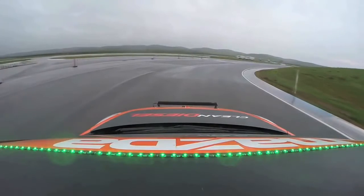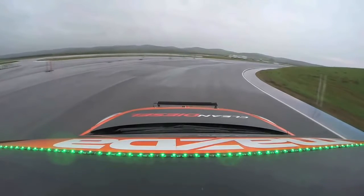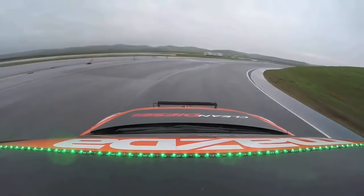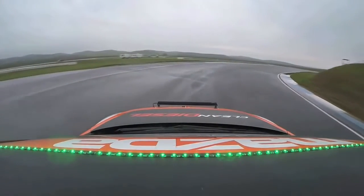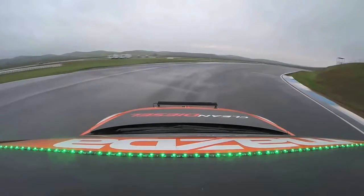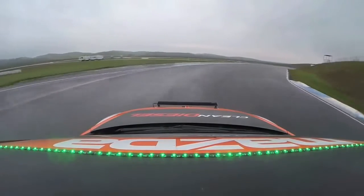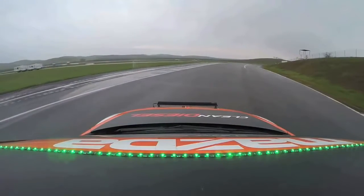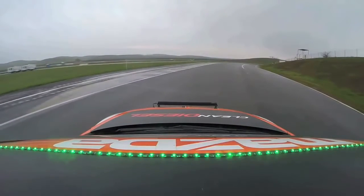You see a lot of carnage out there on the outside of this corner. I think one of our teammates ended up knocking that cone down on the left in qualifying, which he said he followed somebody straight off and all of a sudden was in the grass. This is just a really sloppy line through here because I'm just trying to find some kind of grip to get some kind of exit speed, because this is, like Joel said, probably the most important corner, right?